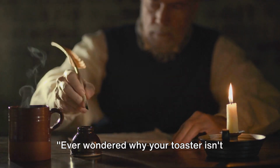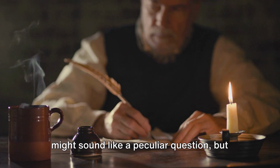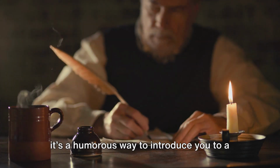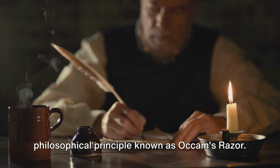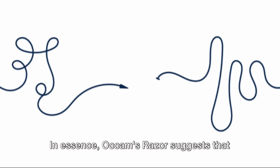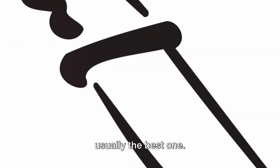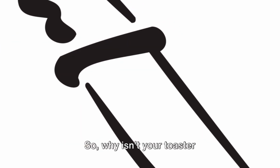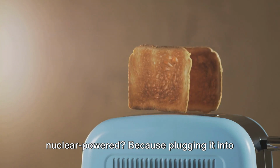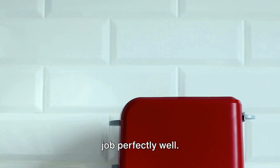Ever wondered why your toaster isn't powered by a nuclear reactor? Now that might sound like a peculiar question, but it's a humorous way to introduce you to a philosophical principle known as Occam's razor. In essence, Occam's razor suggests that when we're faced with competing hypotheses, the simplest explanation is usually the best one. So why isn't your toaster nuclear powered? Because plugging it into the wall is just simpler, and it does the job perfectly well.